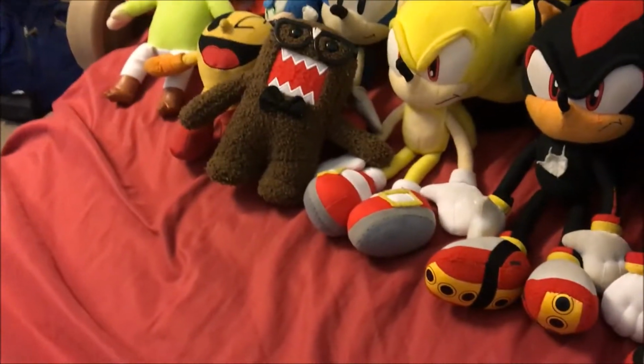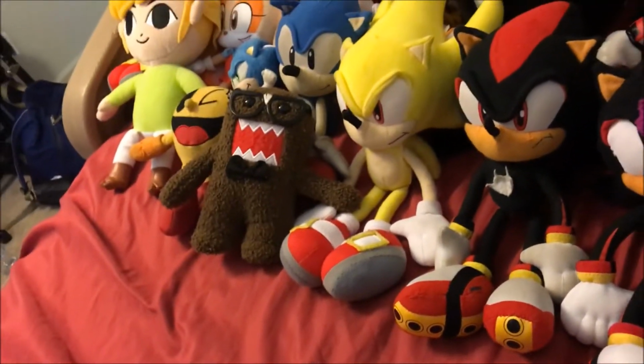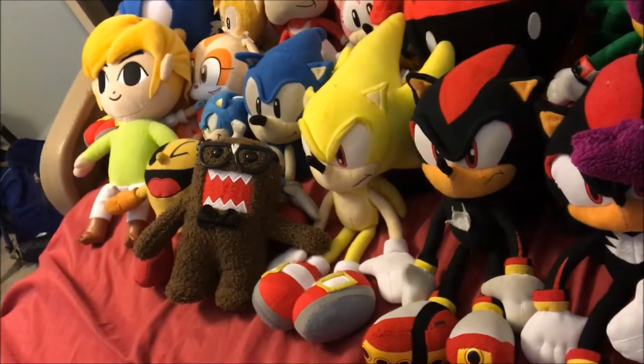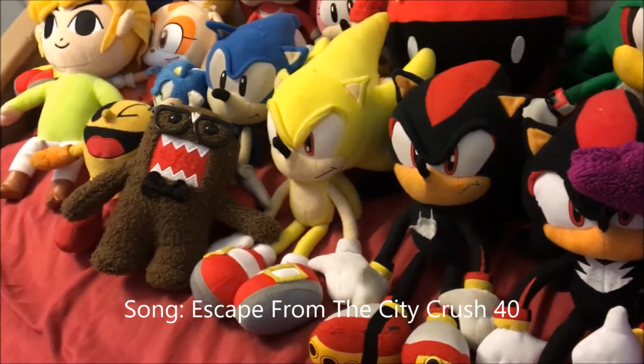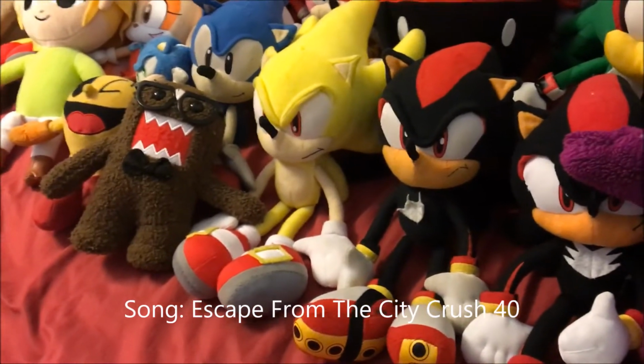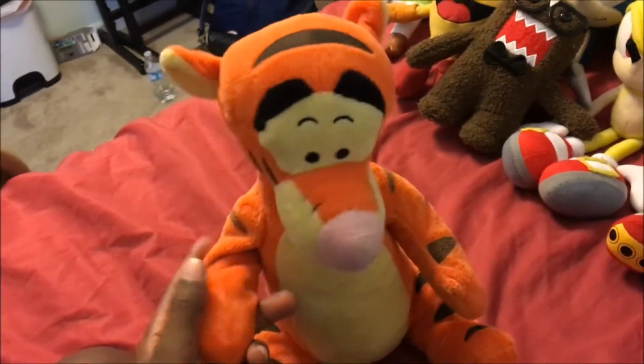Next is, what is up, faggot? Come wreck at me, mate. Okay, I'm completely screwing this up right now. Let's try that again. What is up, faggot? Come at me, mate. So yeah, this is the Tigger plush.